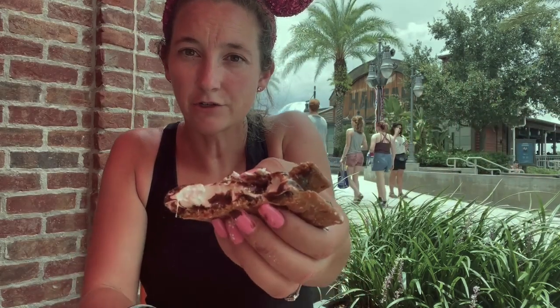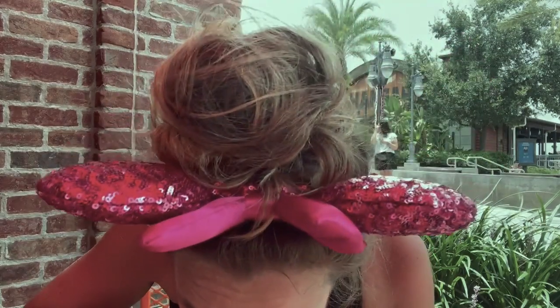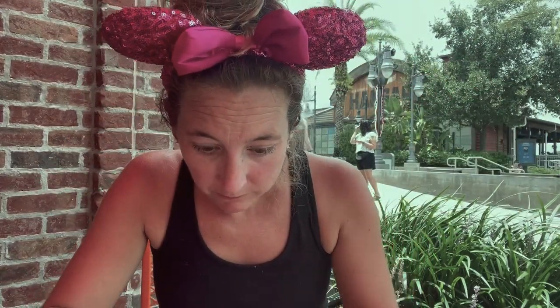These are made fresh to order. As soon as you order one, they start making it. I've had one before, I know they're delicious, but let's go ahead and give it a try. Delicious. It couldn't be any better. Freshly made, tastes like it's right off of the campfire.